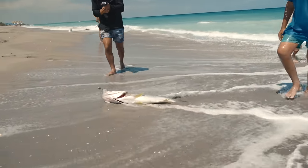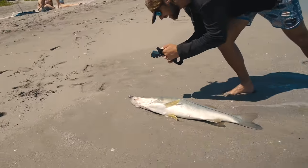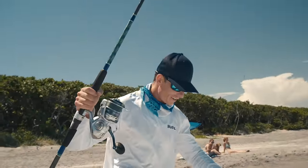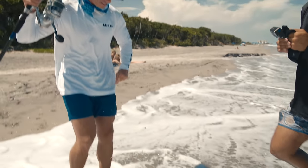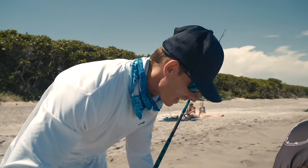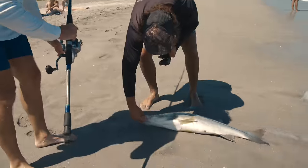Squat 36. That'll be the world record squat. Vic got a nice little overslot. All right, finally Vic got one. Adam, look at that circle hook in the corner. Man, look at that thing. I've never seen that before. Right in the corner.